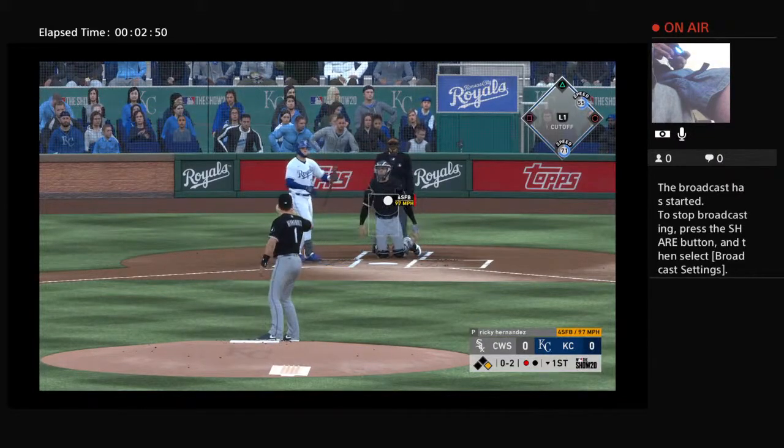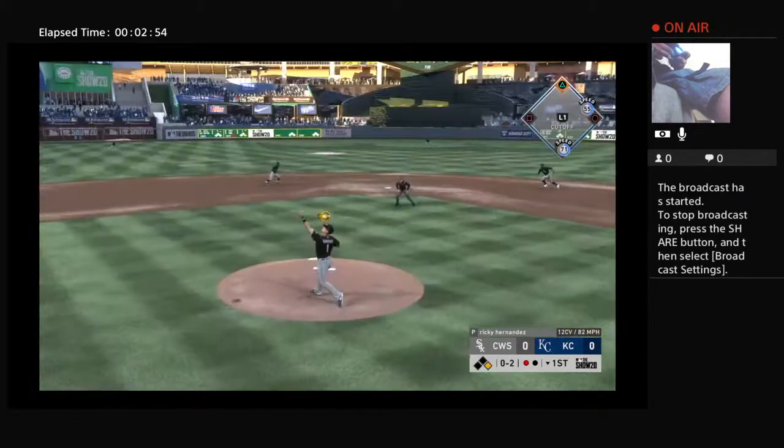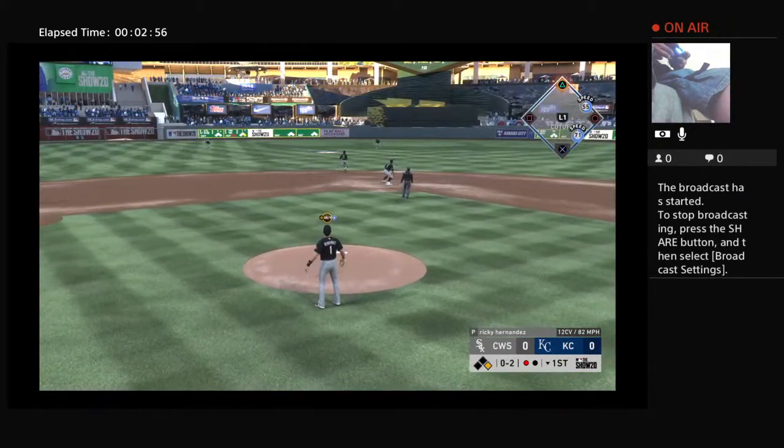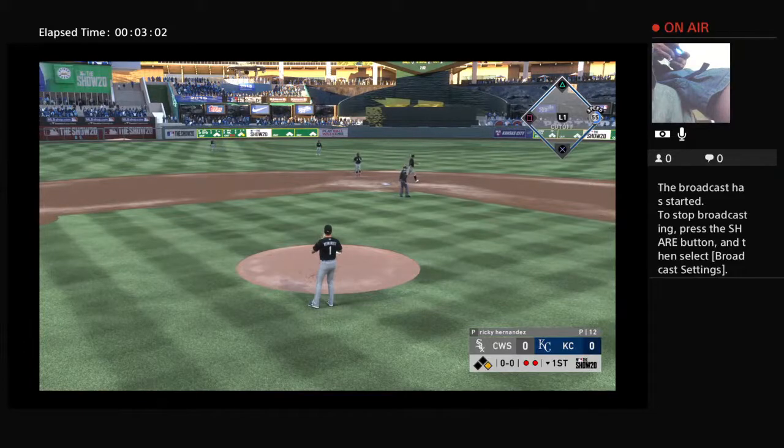And he fouls this one off. He got a mistake right there, but missed it. Can't foul that pitch off in a big spot. 0-2 count. Hader caught too much of the zone. Arturo comes on now and makes the catch in shallow center for round number 2.